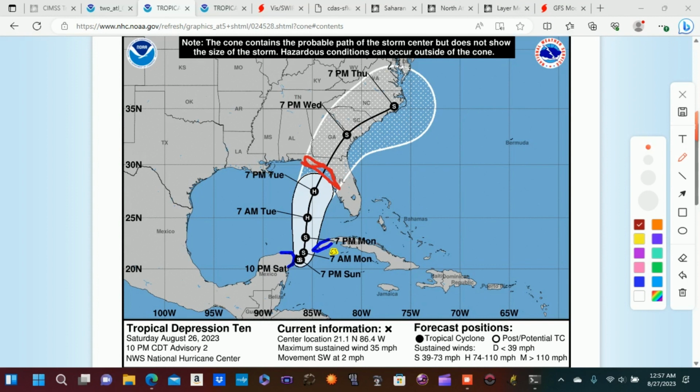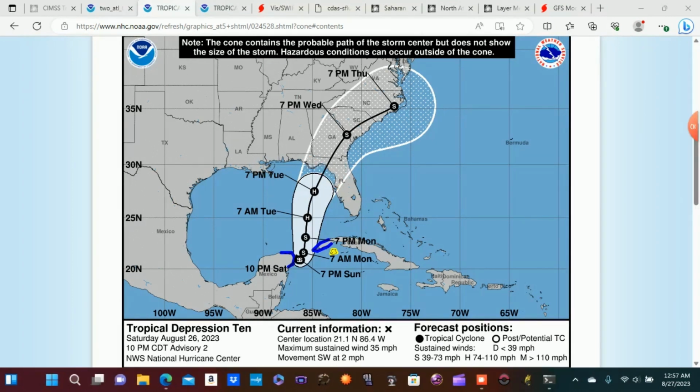So the cone of uncertainty stretches from about Panama City, Florida, down to about Tampa, Florida. So that's just the range of what we're looking at here, where this could make landfall. So this is still several days away, and that's a kind of broad scope to be concerned about. But as we go through the next couple of days, we'll have greater confidence of where exactly this is going to make landfall.